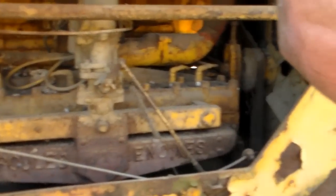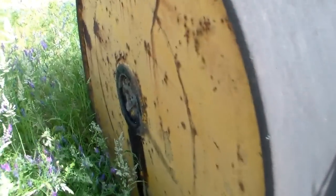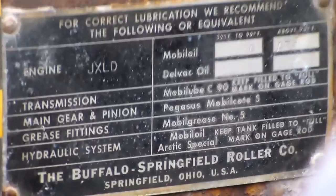Hercules engines. Yeah. Looks pretty complete, doesn't it? Yeah, it does. What do you think the odds of this thing running are? It's a big boy. What's it say, Steve? I'm trying to read this. Boy, it's got a lot of literature on them tags, doesn't it? Gear shift settings. Huh. Engine, JXLD? JXLD, no year. I think you can figure that out online with the serial number. Yeah, probably. Is the serial number over there? No. Might be on the engine. I know some of my tractors, that's the only way you figure it out. No tag that I can see.